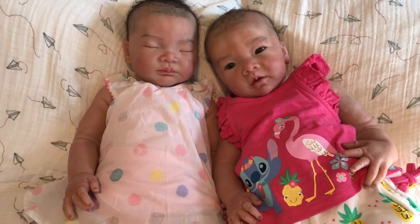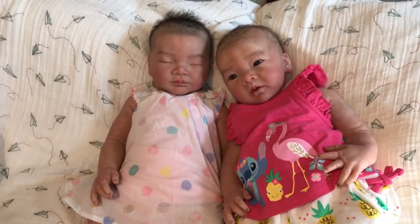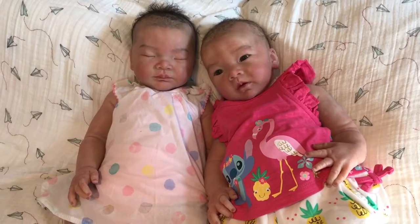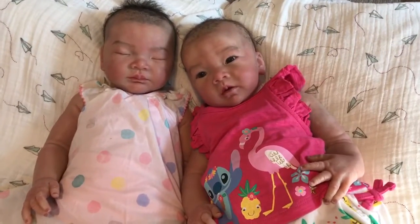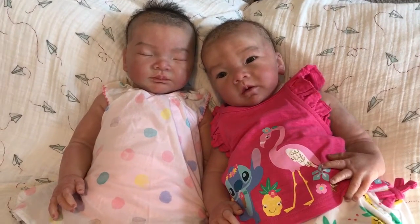I think if we were out and about, probably especially Melina since she's asleep. And you know, for me, they're just so special. I do love to cuddle them, just when I'm at home, and I just love to look at them, and they're so adorable. But I do try to really keep these two pristine.